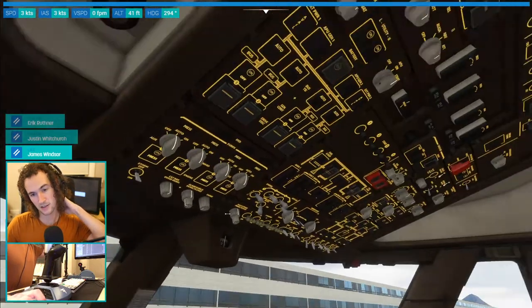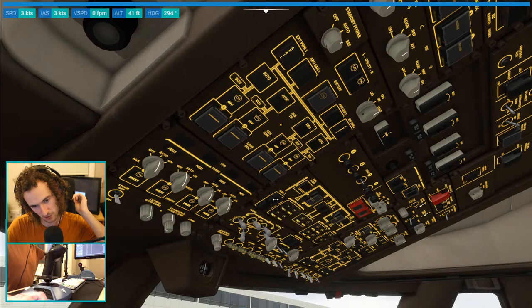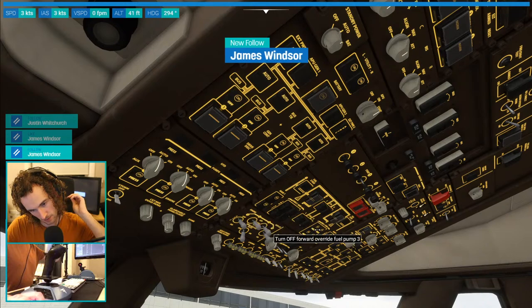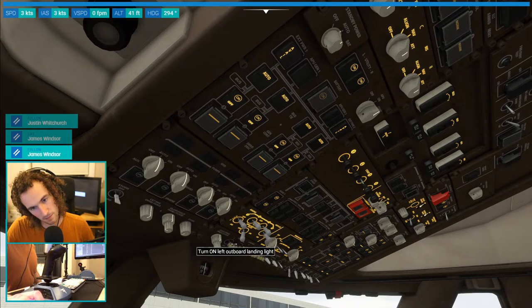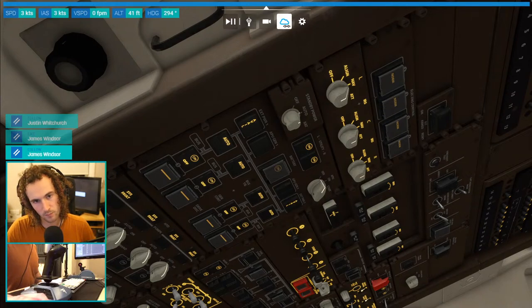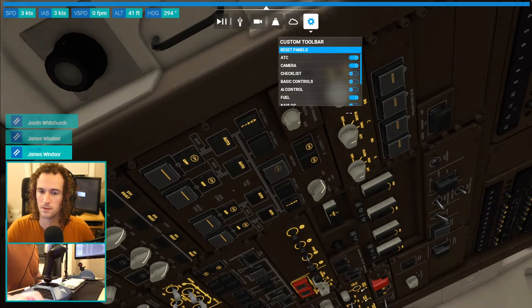Right, so let's get these engines all started up. So we're going to go for 3 and 4 first. Probably should turn the fuel pumps on as well, shouldn't I? Don't need those on, don't need those on. Just the wing. Oh! Oh dear. What has happened? Our APU has gone off. That's a problem.